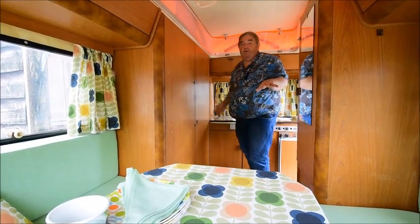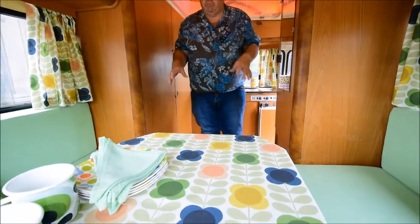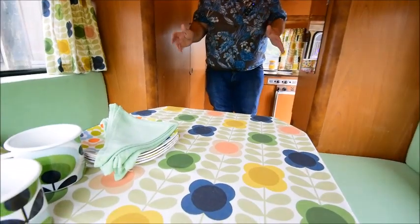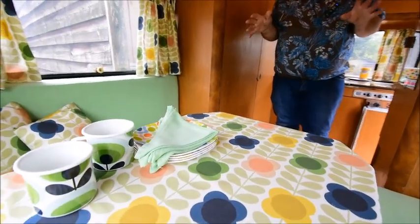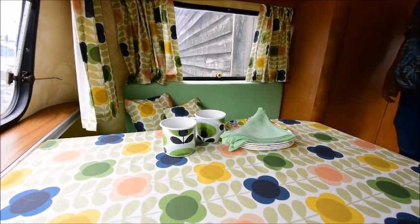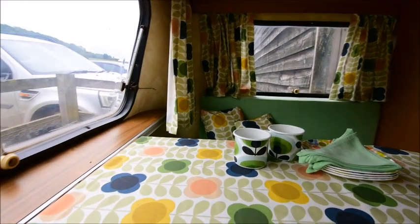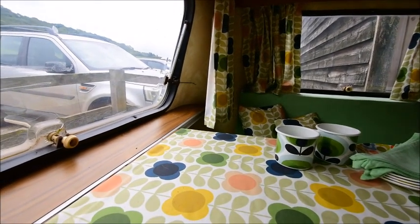Well, this was a 2-berth, so this end here with the little lounge will seat 4 without too much of a problem. For 2 people, there'd be ample room. And again, this would make into a double bed. But I like that little window ledge at the back, because that's caused, of course, by the curvature of the body. So it's enabled them to put that nice little window shelf there.